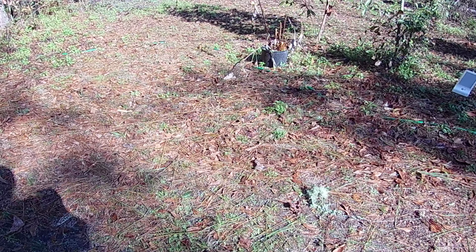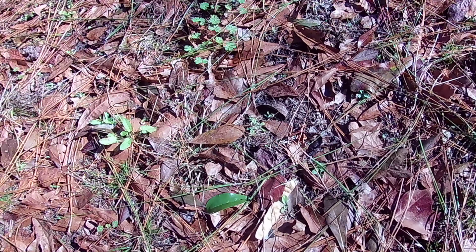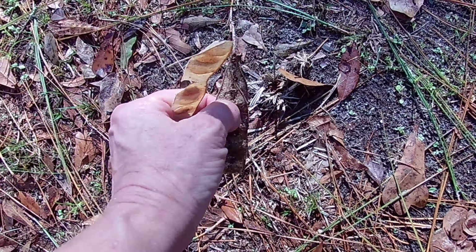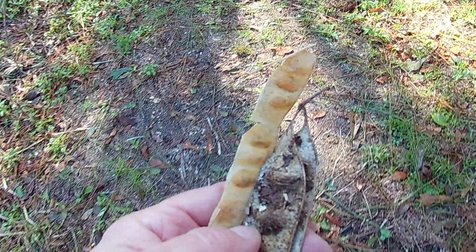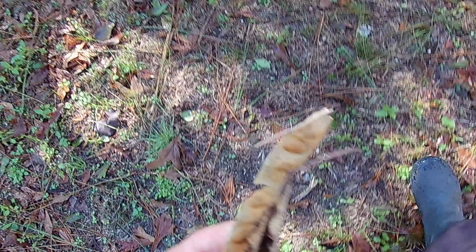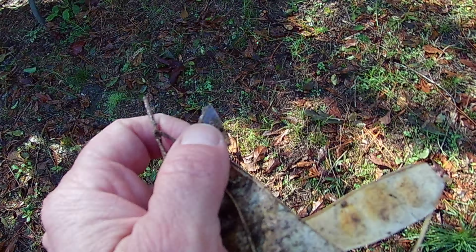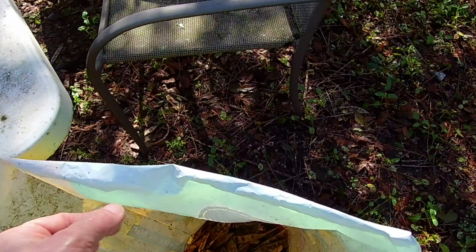Pine needles take a really long time to break down, so you don't want to have all pine needles in there. Yeah, here's the pods too from the invasive mimosa tree that you don't want, because the seeds will grow no matter what. So I end up throwing these out when I do see them. Oh, and here's a piece of glass. So we got glass and invasive mimosa pods we throw out here.